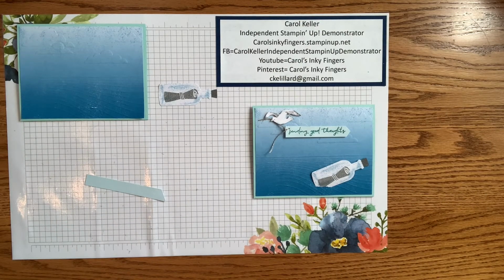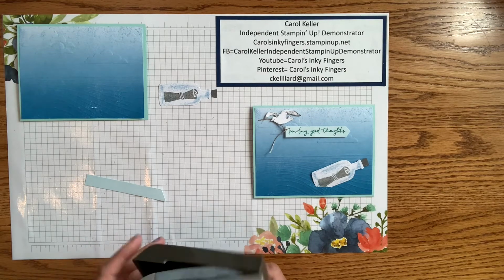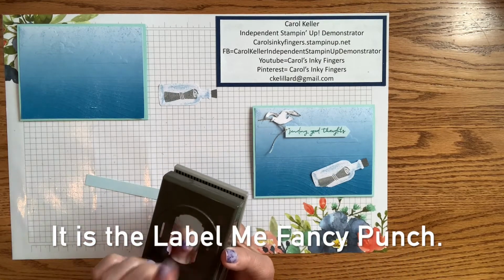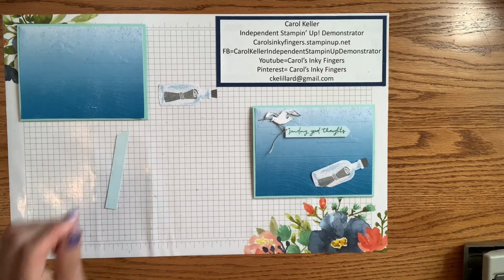And then I did this after the fact too, but now I'm going to do it ahead of time, as I wanted to make a hole so that I could feed the twine through that comes with the kit. So I decided I could use this punch to do so because it's got a little hole. You could also just use your Take Your Pick tool. And I'll show you that too, actually.